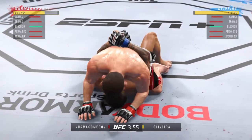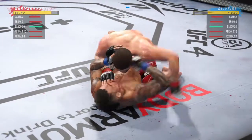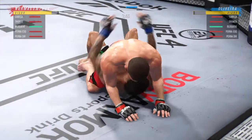Oliveira's lower jaw now starting to show signs of swelling. All right, so inside the open guard of his opponent. You got to be careful playing around for too long here on the ground with this guy. Nurmagomedov's right back to the full mount.